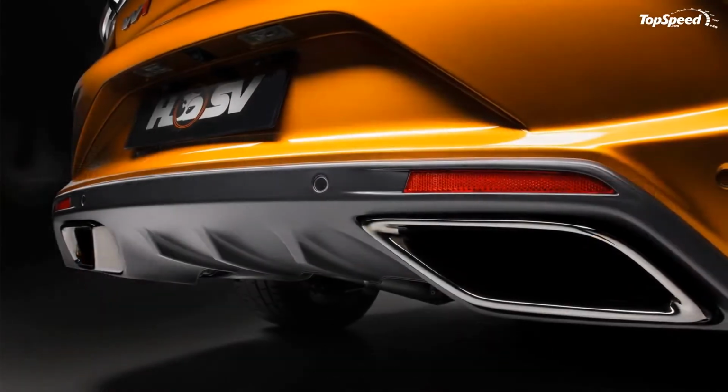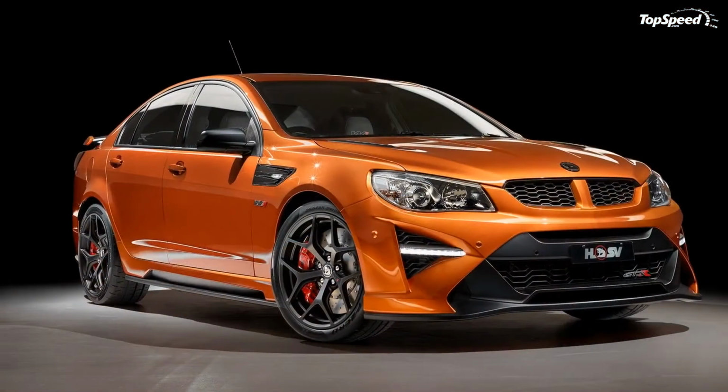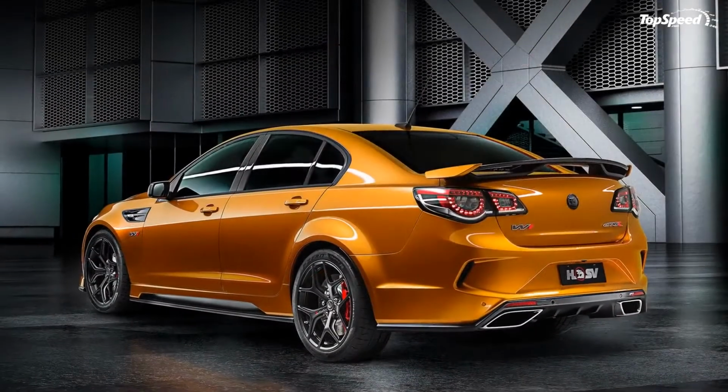Cadillac has yet to return to give customers the option to buy the CTS-V. What's more, the Corvette isn't available in the land Down Under, so the prospect of owning a 650 horsepower Z06 is pretty far away.